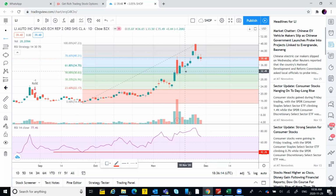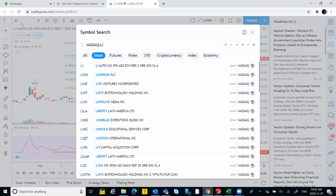30 to 35 can be a good buying range for this stock. And if it breaks 30, then the next level is 26. But I don't see this 26 coming in the near future. But 30 can be easily possible. So watch out for this stock for the levels of 30s and include this in your watch list. So these were the few stocks for the EV side, and then I'm taking Tesla.